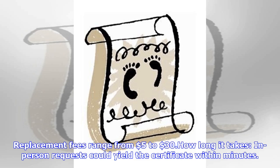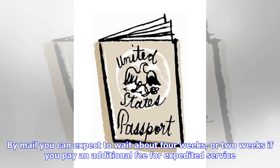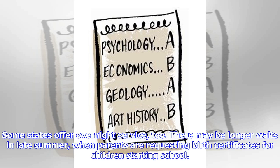How long it takes: in-person requests could yield the certificate within minutes. By mail, you can expect to wait about 4 weeks, or 2 weeks if you pay an additional fee for expedited service. States offer overnight service, too. There may be longer waits in late summer, when parents are requesting birth certificates for children starting school.